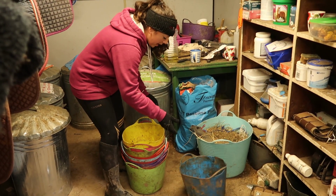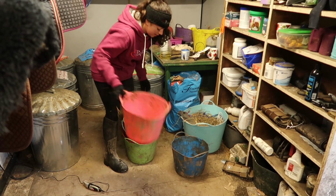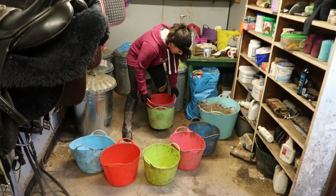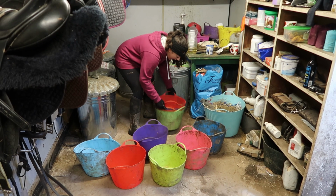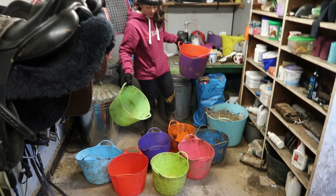Right. We have Freddie on that one. Freddie, Safi, Leggy, Luca, Laddie, spare bucket, Tinkerbell, and oh, we should have Sunny somewhere. Sunny is orange like the sun.